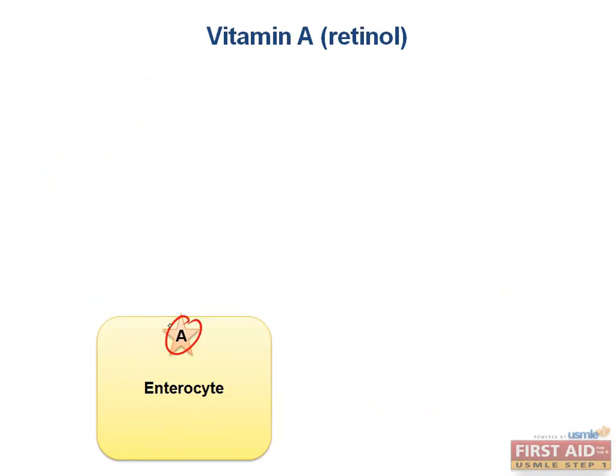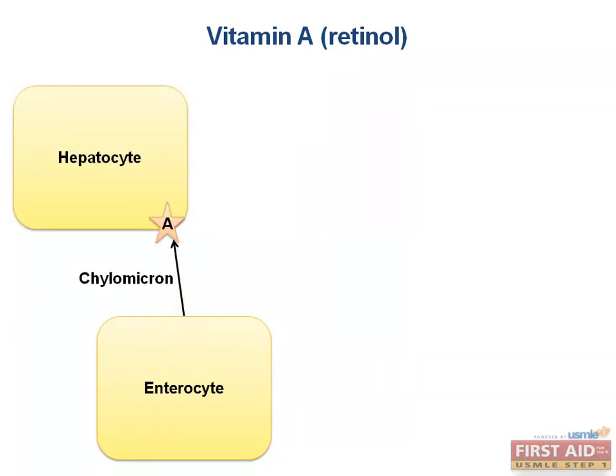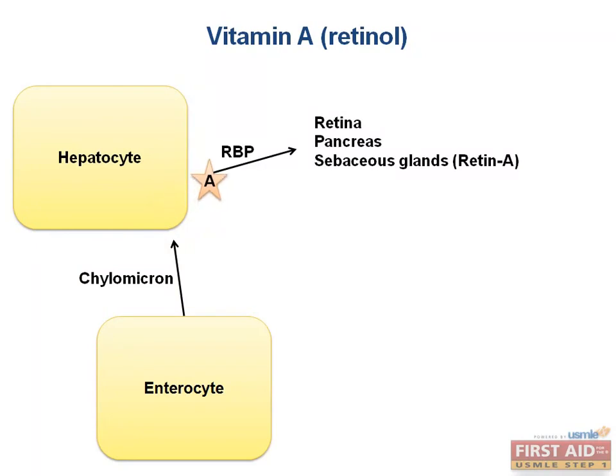Vitamin A, also called retinol, is a fat-soluble vitamin found in liver and leafy green vegetables. After being absorbed from the intestine, it's transported to the liver within chylomicrons, and to the rest of the body by attaching to prealbumin and retinol binding protein, or RBP. It functions as an antioxidant, and it's a key part of a molecule called retinal, which is produced in the retina of the eye, and is the primary molecule used to convert light into a signal. This is why vitamin A deficiency can cause night blindness, also known as nyctalopia.